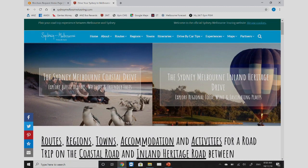Some of the features that we've introduced in our website is the booking button, which is 100% commission free. So I think it's important to note that, as a partner of Sydney Melbourne Touring, if you have a booking URL or a booking system that you're using, you can have a link from the Sydney Melbourne Touring listing page direct to your website.